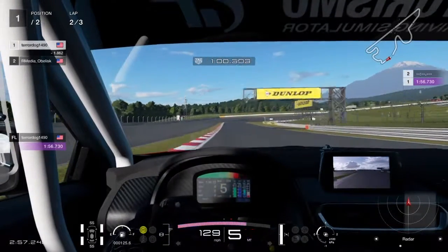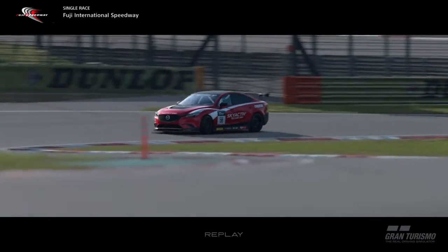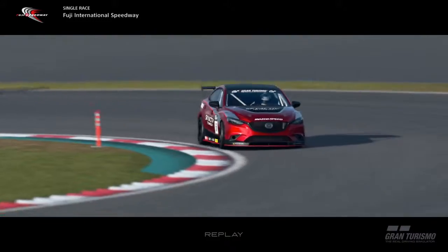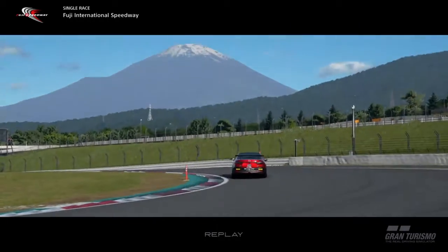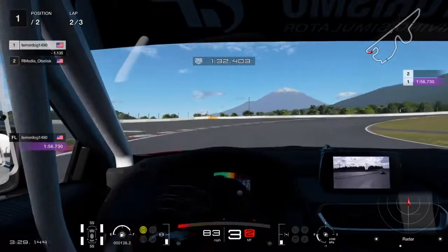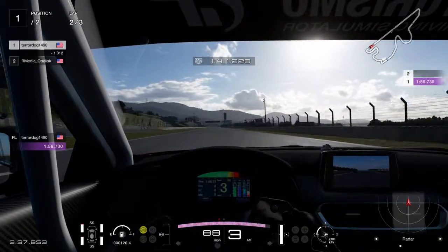We also have fuel consumption and tire wear turned on. It's not doing a whole lot for this race, but it's there. Yeah, so my braking was a little bit late. I think I tried to ease up on the brake a little bit, and it didn't work out quite as planned, but still managed to get the car through the corners. But Obelisk is gaining on me at this point. Getting a nice exit through the final corner, and I'm pulling away.